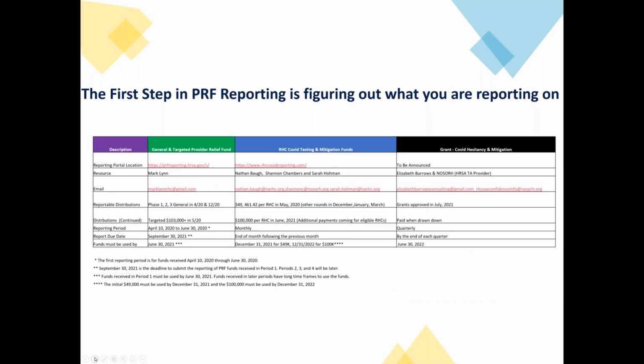This is a lot of stuff that we've done already. What goes where, because we have so many different funds and so many grants out there that people get very confused on where they're supposed to report. We're going to be talking about provider relief funds today and how we report for these. We're not going to be talking about the RHC COVID testing funds. That's what the National Association of Rural Health Clinics does an amazing job with. And so that's where you're going to be reporting on that website, rhccovidreporting.com. You'll be reporting that each month.